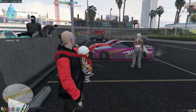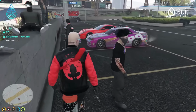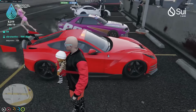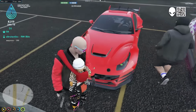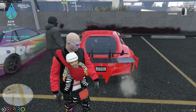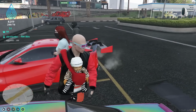Look at that red, bro. That looks crazy. Yo, you already upgraded this? I got performance upgrade with it. You changed the color on it? Yeah. Nah, that looks fire in red. Wait, you can have two spoilers on there? I think it comes with two. Yeah, it comes with two spoilers on there. Oh shit! Iron. Yeah, it's clean.